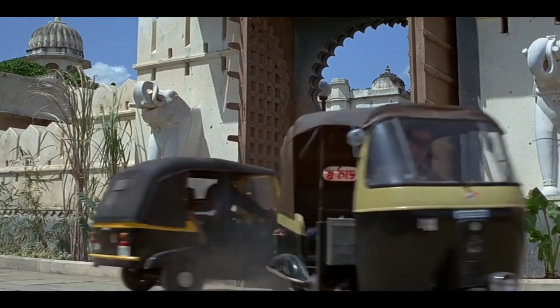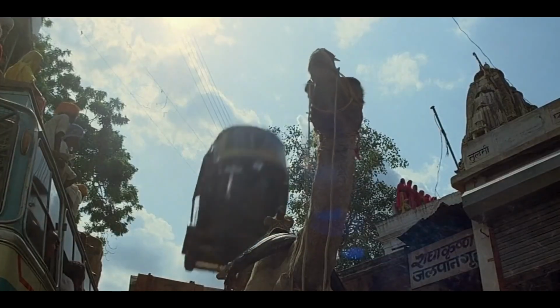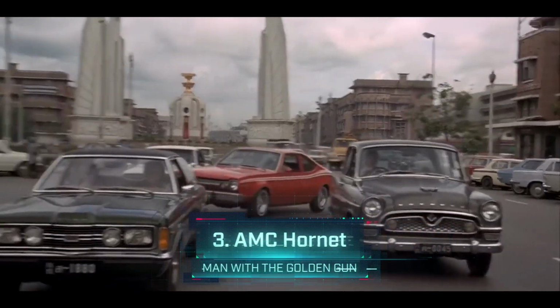tuk-tuk driven by Bond's Indian equivalent, VJ. Somehow he manages to pop a wheelie with something that would be better suited to collecting your grandma's shopping, not to mention the leap over a camel at one point. Both this and the moon buggy are definitely up there for the weirdest and most ridiculous Bond vehicles ever seen on the silver screen. Number 3, AMC Hornet, The Man with the Golden Gun.